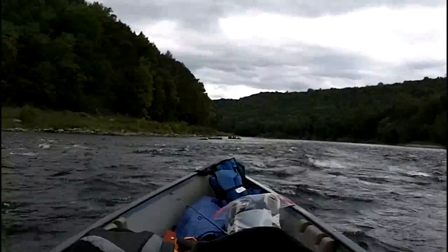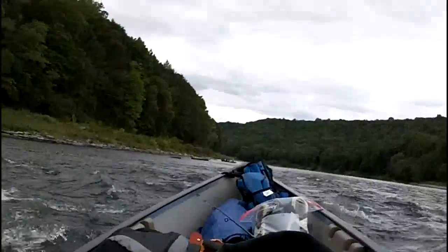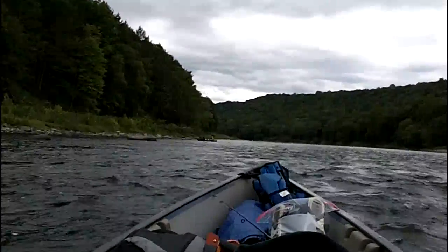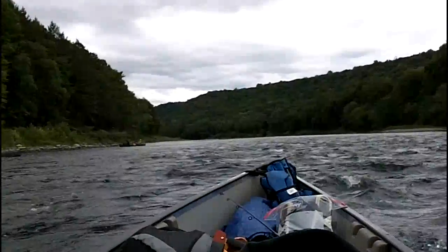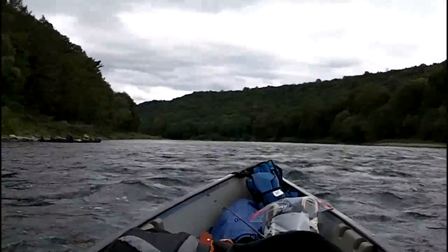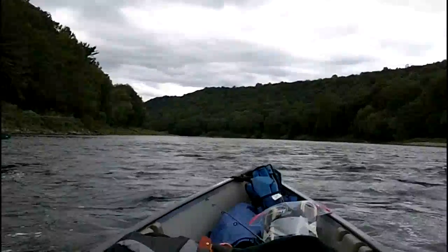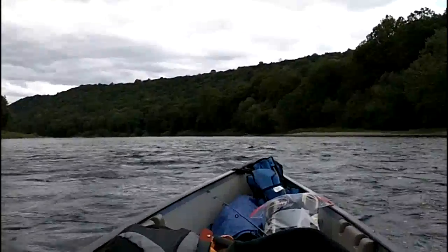Yeah, there's a rock right there. So we need to come on this side of it. That's one they missed. That's the one they hit. So these are pretty good size. Did good. Nobody dumped it. I said nobody dumped over. Good job.